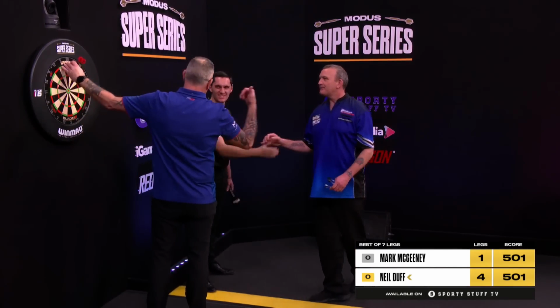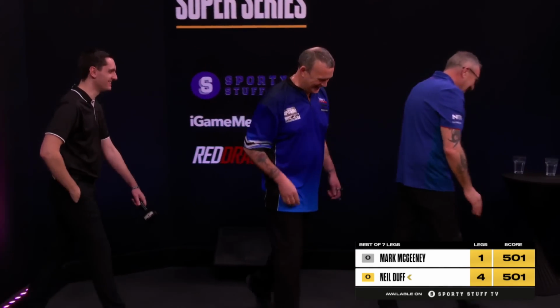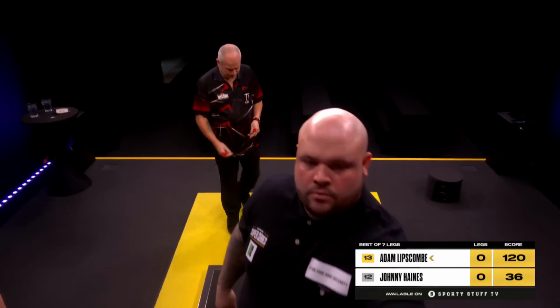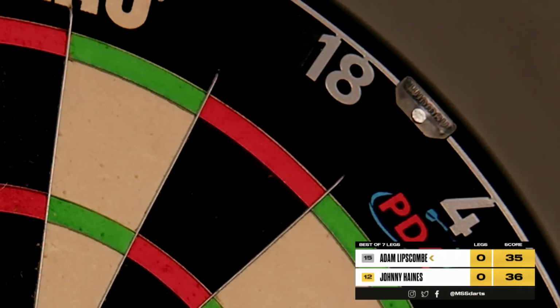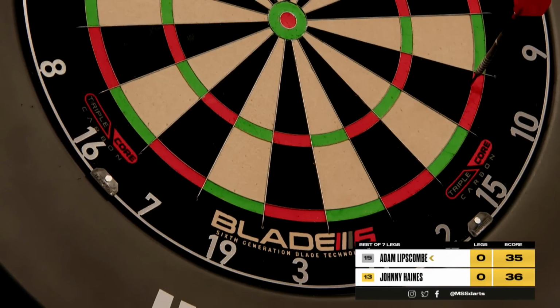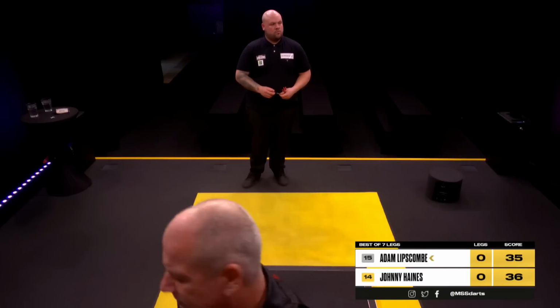Neil Duff is finally walking up, and it's took him until Wednesday to show that he is the class act of the group. So to try and assess how he's thinking is quite tough. All I do know, a nice 13 dart would be very good for the soul. And he'll go 10 double 4, which I don't agree with on 2 darts. Game shot on the first. What do I know, Durrant? Johnny Haynes.